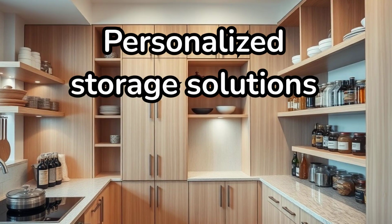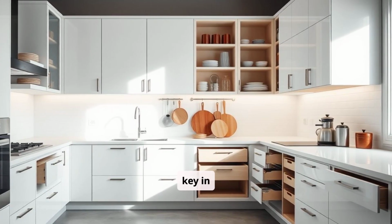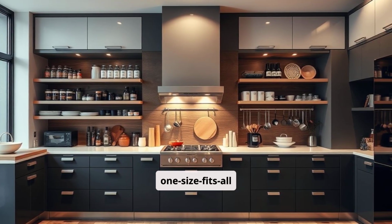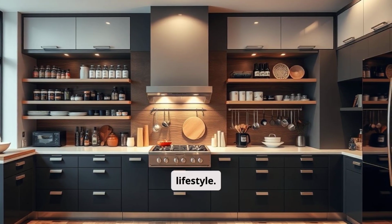6. Personalized kitchen storage solutions. Customization is key in 2025's modular kitchen designs. Instead of one-size-fits-all layouts, people are choosing tailor-made storage based on their cooking habits and lifestyle.